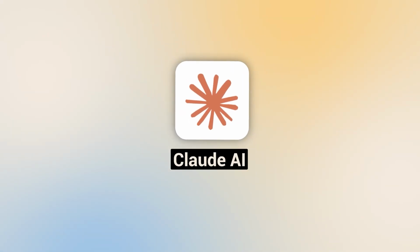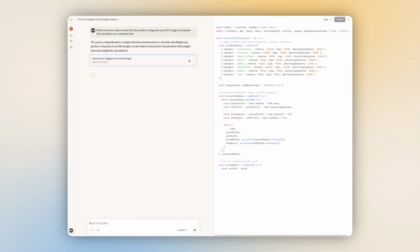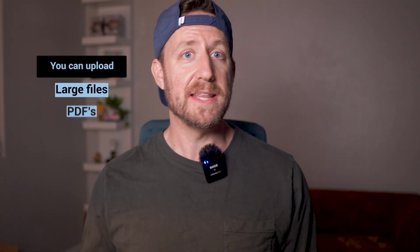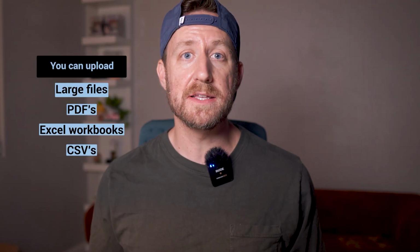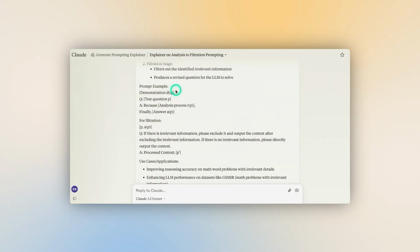The first one I want to talk about is Claude AI from Anthropic. Claude is easily one of the most important AI tools for data analysts in 2025. It's not just a chatbot. It can actually handle huge amounts of context. That means you can upload things like really large files, PDFs, Excel workbooks, CSVs, and then Claude can summarize them and analyze them, even walk you through the calculations.